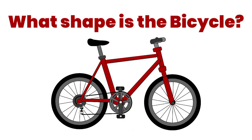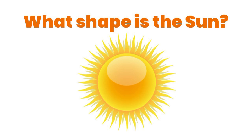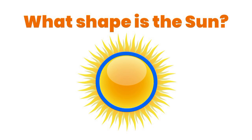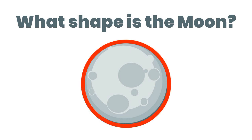What shape is the bicycle? It is a triangle with wheels. What shape is the sun? It is a circle. What about the moon? It is also a circle.